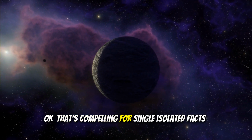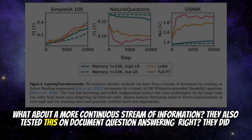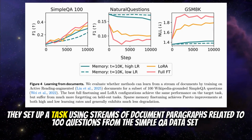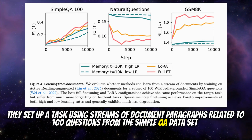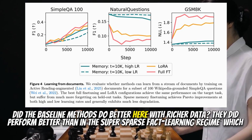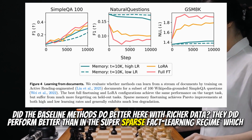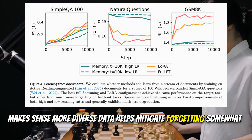Okay, that's compelling for single isolated facts. What about a more continuous stream of information? They also tested this on document question answering, right? They did. They set up a task using streams of document paragraphs related to 100 questions from the SimpleQA dataset. This involves richer, more diverse data per batch. Did the baseline methods do better here with richer data? They did perform better than in the super sparse fact learning regime, which makes sense. More diverse data helps mitigate forgetting somewhat.